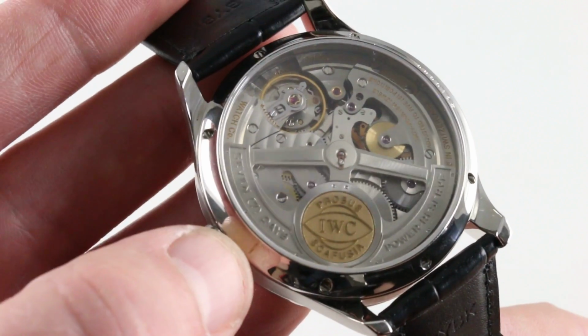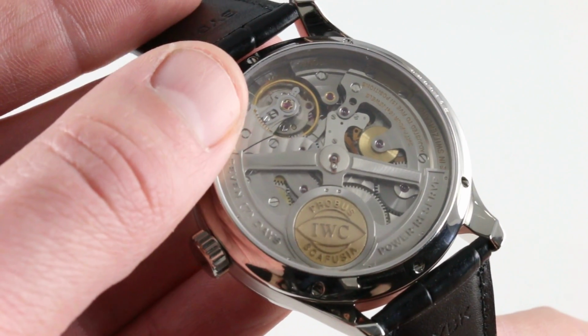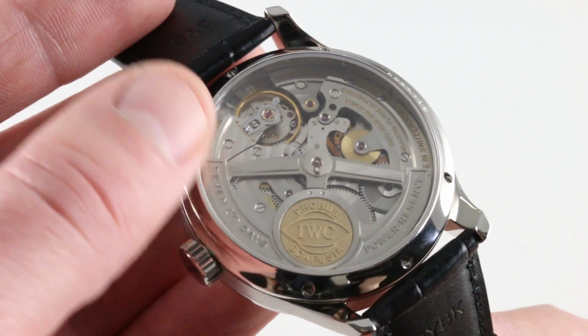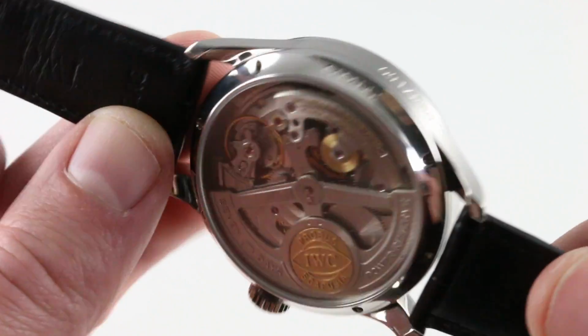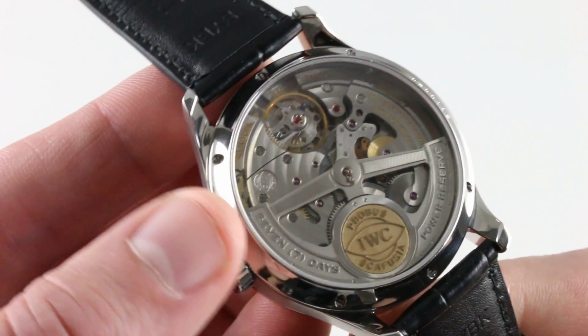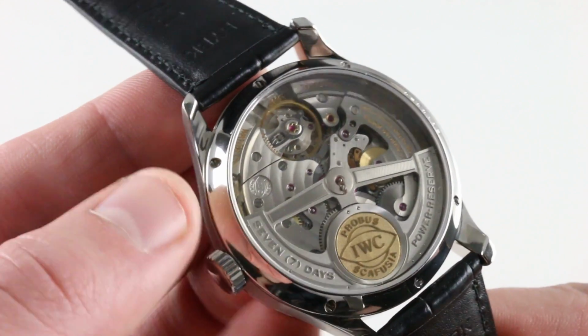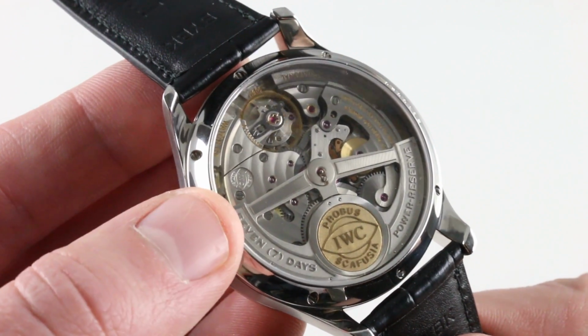So this is a charming and old school beat rate derived directly from IWC's prior experience with pocket watches. Now, it also features the hacking seconds, so you can stop the balance and set the watch. It also features an overcoil hairspring. So handmade, the overcoil gives the watch resistance to gravitationally induced or positionally induced timing deviation, so the watch can be adjusted in multiple positions with respect to gravity and keep good time. 7-day power reserve, or 168 hours.